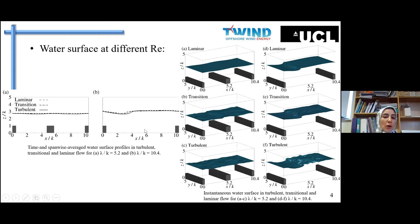But for the flow over bars with larger spacing, we can see that there is a noticeable change in the free surface elevation around the jump height, around the standing wave near the free surface, when we increase the Reynolds number. This is for the mean water surface elevation, but looking at the instantaneous water surface elevation, we see that increasing the Reynolds number, we do not really see any changes in the main features of the free surface, but the disturbances or the wrinkles that you can see here are increased by increasing the Reynolds number.